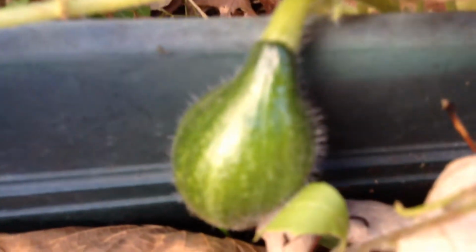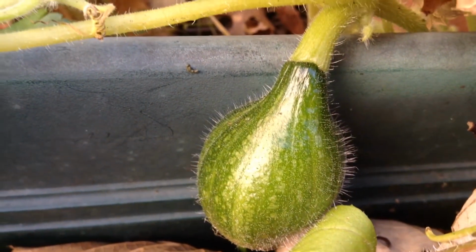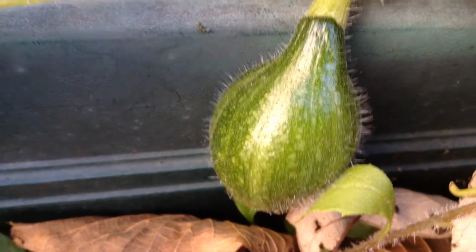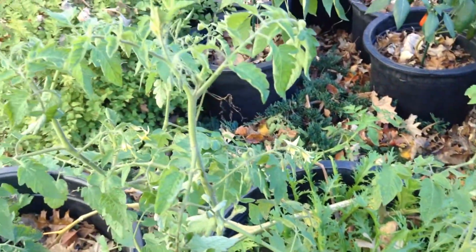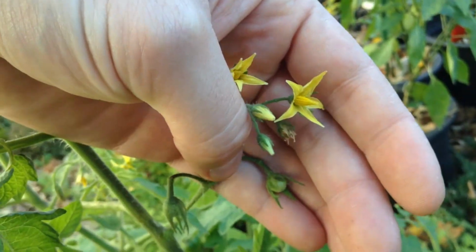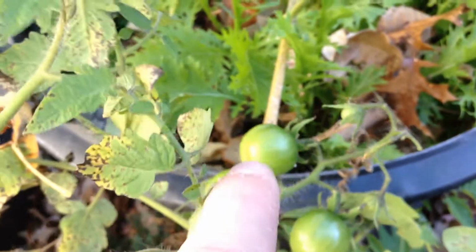And check this out, I just noticed this today. I think this is a cupcake squash. It's definitely too late, but we'll see how large it can get. That's really cool. And look at this tomato. Isn't that crazy? We're getting new flowers. I can't believe it. That's crazy into October. I love it. A couple fruit down here that might yet ripen up, so we'll keep an eye on those.